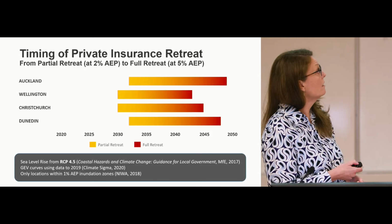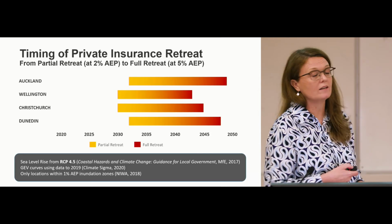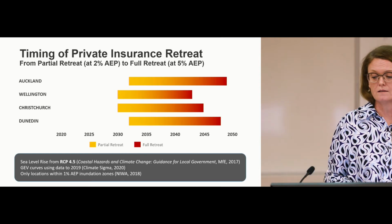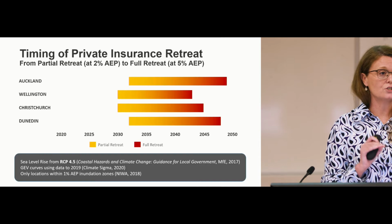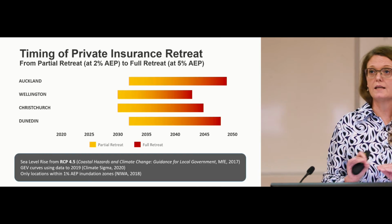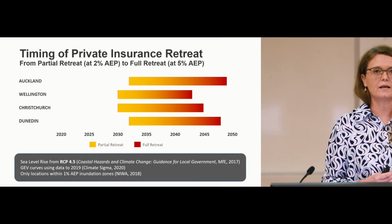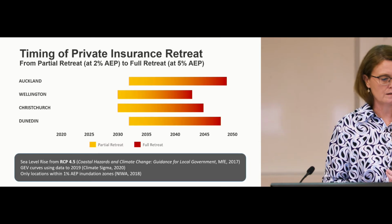But even in Auckland and Dunedin, which have larger tidal ranges, they should also be experiencing full retreat. Now, again, this is just with sea level rise. This isn't any increase in storminess. So this isn't any stronger extratropical cyclones, for example, that Ilan was talking about.